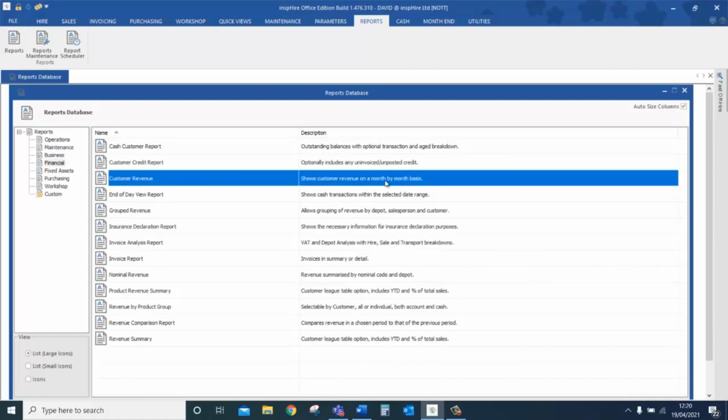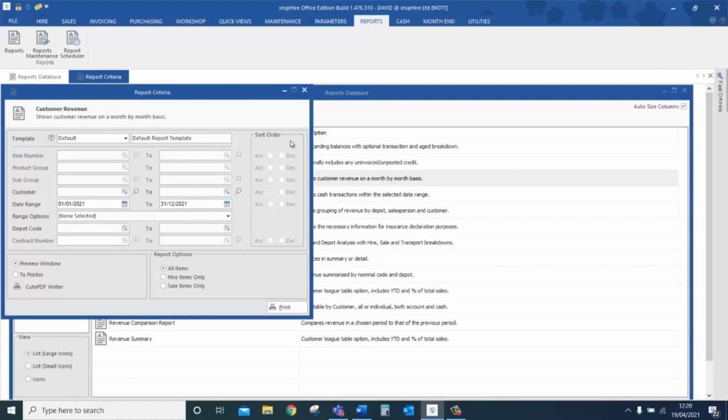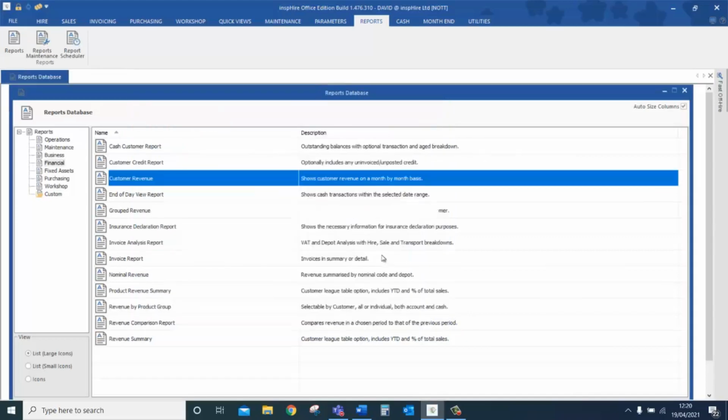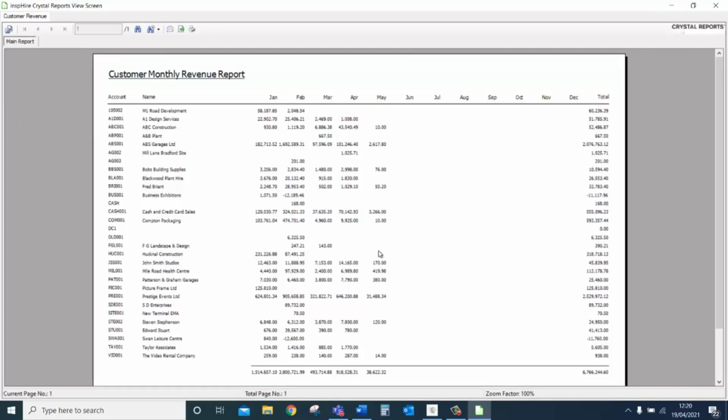So this shows customers' revenue on a month-by-month basis. If I wanted to see who my top performing customers were, for example, I can jump into here. Again, lots of criteria. So I could see specific customers or a range of customers, a date range. Do I want to split it by hire or sales items? Just click print. It comes up nicely and shows me for this calendar year what each of my customers has spent.